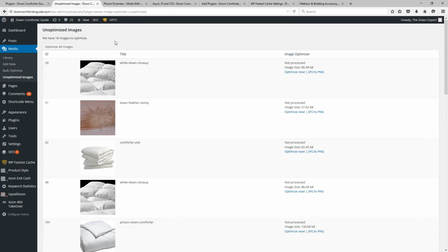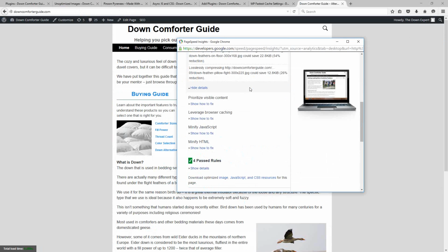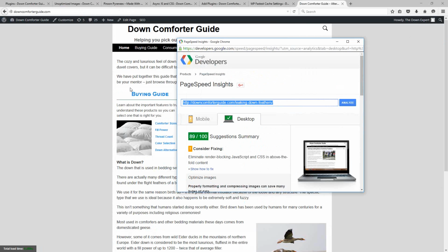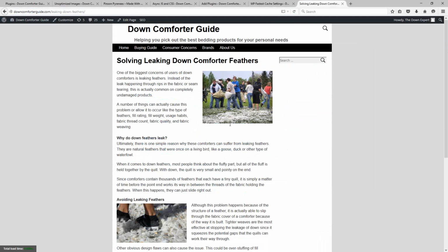Okay, so now that I have those images optimized, again, this is something I really should be doing before my caching system is set up. However, since I have made changes to my optimized images here, I actually would want to go through and delete the cache that is on my website. And then I would want to revisit that page of my site. So this is the leaking down feathers page. And then finally, I can go back over to Google and get updates over there.